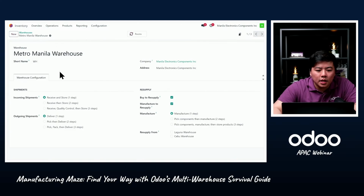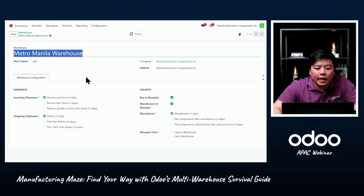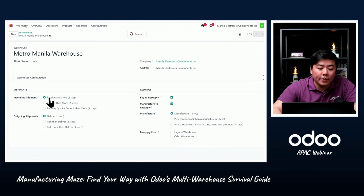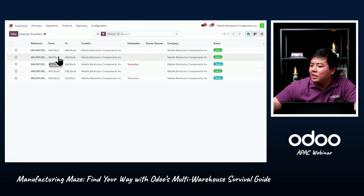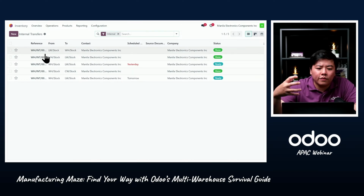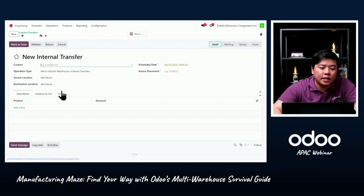Let's click this Metro Manila warehouse, okay, and we have our different types of incoming shipments and also outgoing shipments. Then you can also indicate and select where you want to supply from directly over here. So these are the different types of configuration we want to set up first before we move forward to our internal transfer to the warehouses. So they're not treated as separate, it's more collated. You just have to interchange your specific source and destination location with your particular transfer over here.